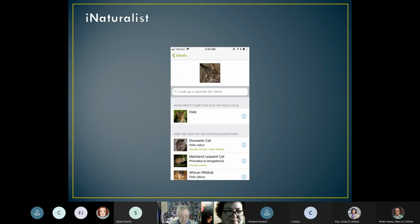Somebody I know once took a picture of a stick on the ground and thought, what kind of tree is this from? And the app said, is that a garter snake? And it was not. So look at the suggestions and see if that seems reasonable.